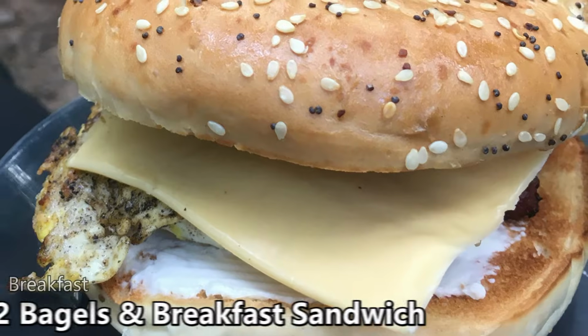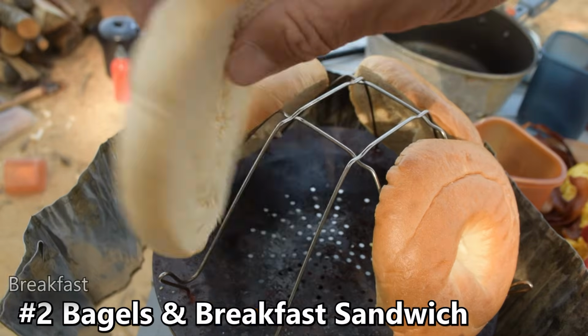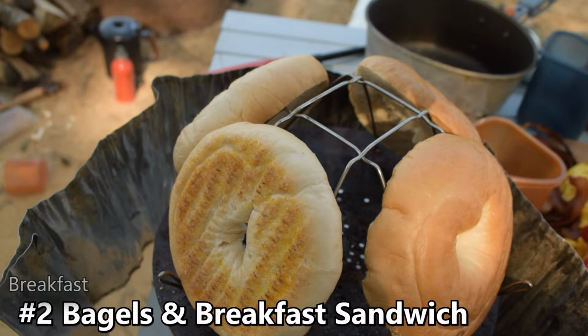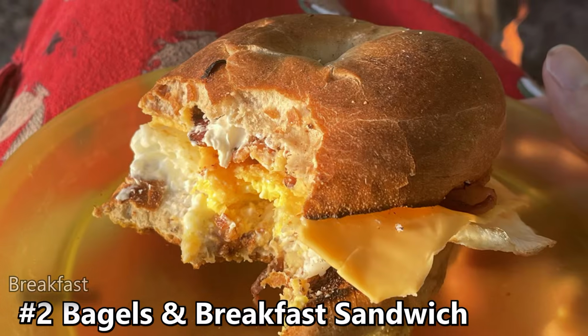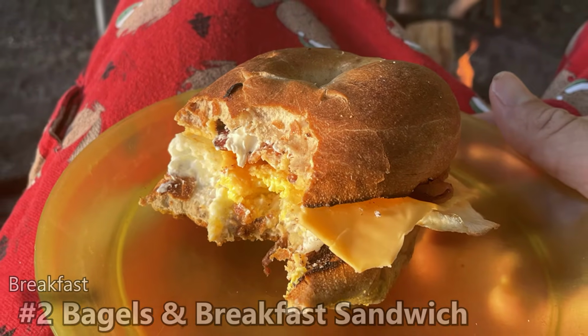Number two on our list is bagels and breakfast sandwiches. These are a quick and easy option, and they're fully customizable. We like to put the bagels on the toaster, and then we can add eggs, cheese, bacon, anything you want. And so they are a nice, easy breakfast meal when you're camping with your family.